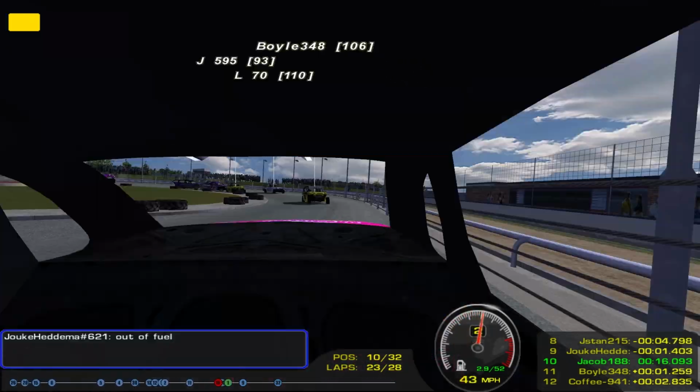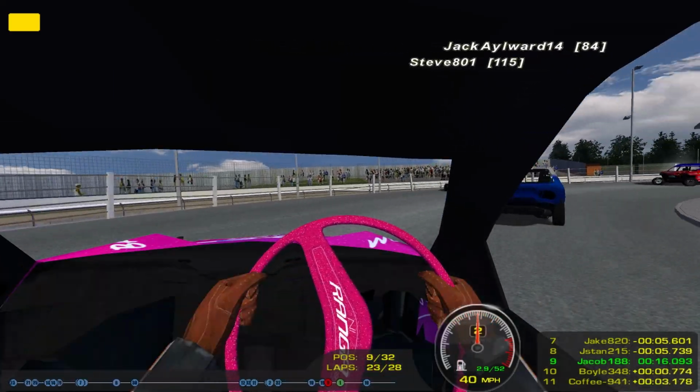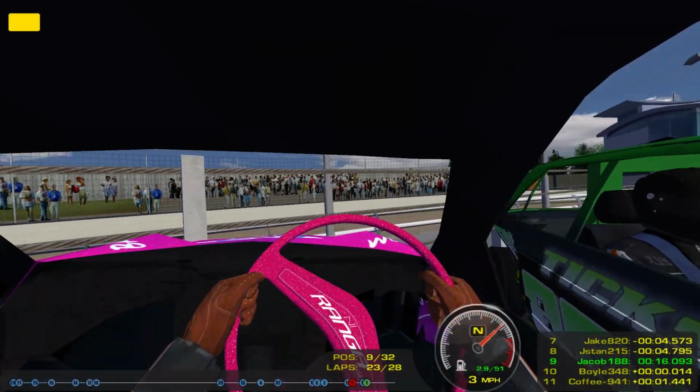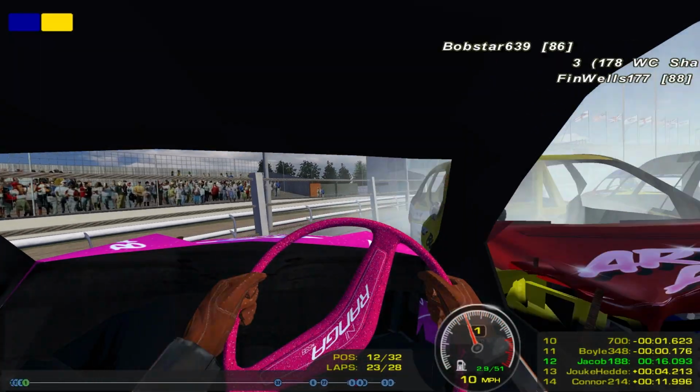So 621 Hedham has run out of fuel, we're told. So he is out of the race. Surprise, surprise, cars don't work without magic juice in them. And now Anslow in 188 is followed in all the way by 262 Matthew Weir on the car park bend.